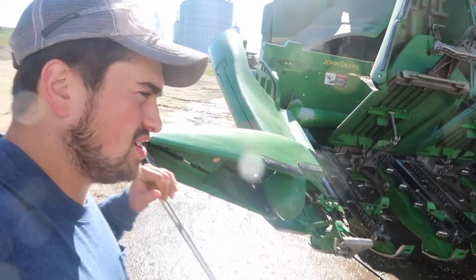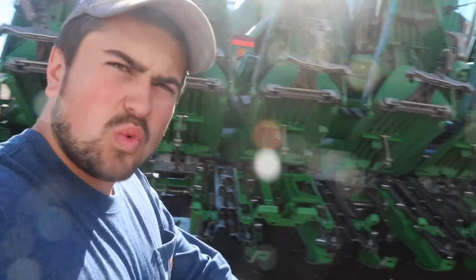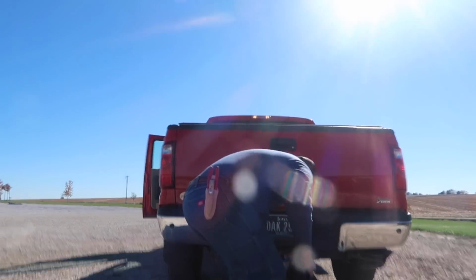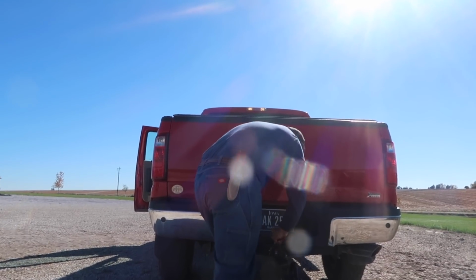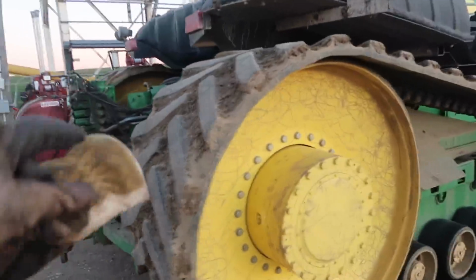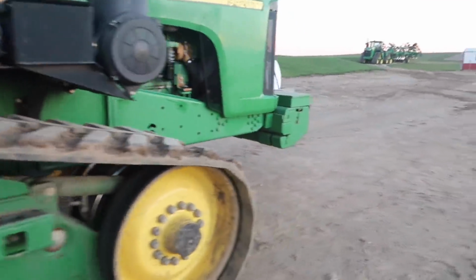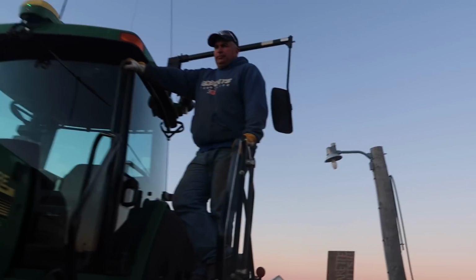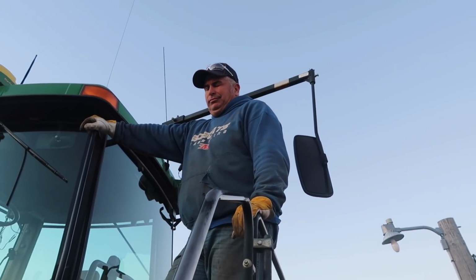The washing just seems to never end. It's one thing after another. Got the 9420T blown off, got the oil changed. Gonna go get it ready to put anhydrous on. Badger's getting her fueled up. Spent a little more time blowing some combines off and washing the head. We got the head onto the cart here and we're just doing a final rinse and soap it up so it's ready to be put away.